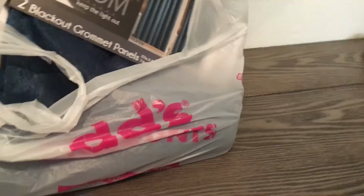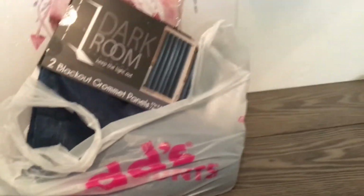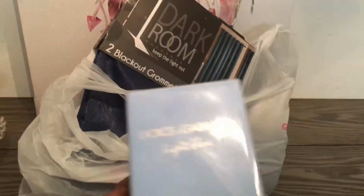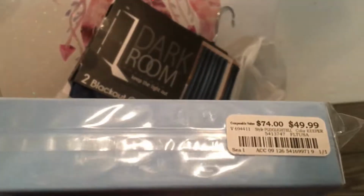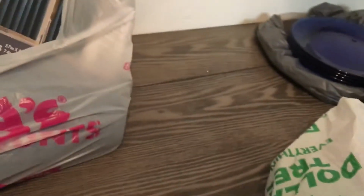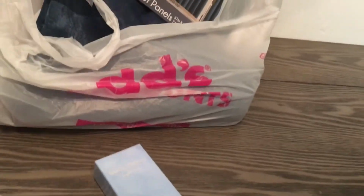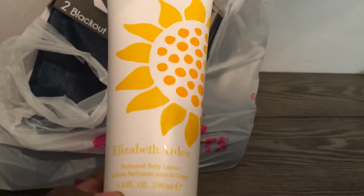I also have a bag from Burlington. My son was with me and we purchased some perfume for my birthday. This is some Dolce & Gabbana perfume, and we paid $49.99. And I have some hand lotion from Burlington also, just some sunflower lotion that he used to buy me a long time ago.